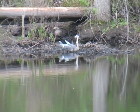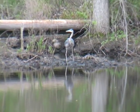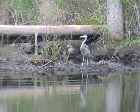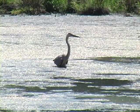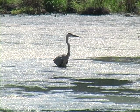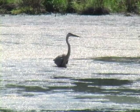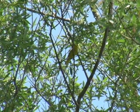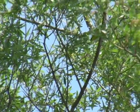Now this is a rare sight. A blue heron sitting down in the middle of the day. This is much more typical. That's the song of the yellow warbler.